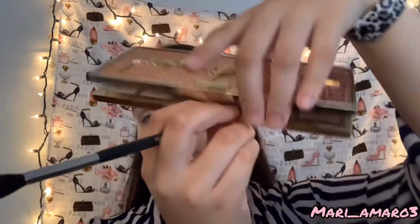Okay, there we go. Now shade to our eyes. I'm gonna go in with Princess Cut, this one right here. I'm just gonna take just a tad bit and then just go all around right here, just to give it a little bit of shadow. Do you see the difference? It just gives it just a little tad bit of shadow. There we go with that.